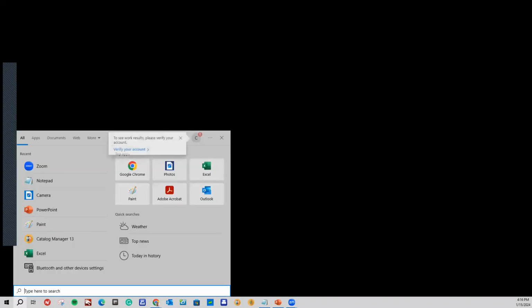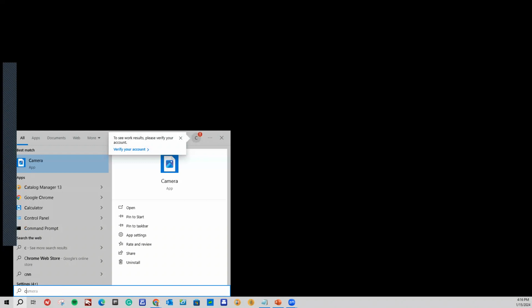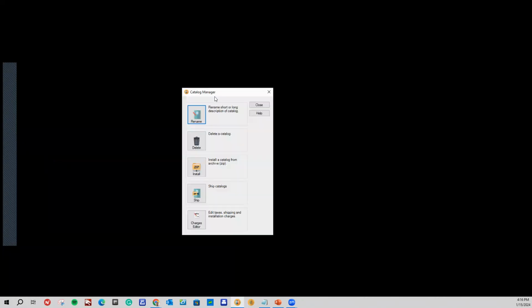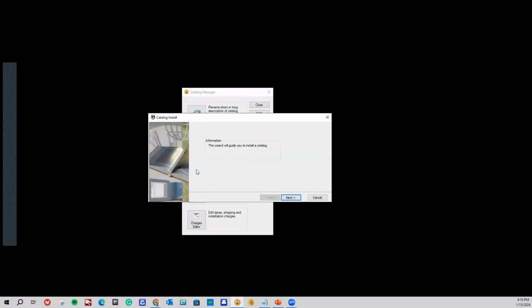On my magnifying glass, I'm going to search at the very bottom. If you don't know where the Catalog Manager is, I can type in catalog. And I have Catalog Manager 13 as I'm currently using version 13 of 2020 designs. Catalog Manager opens and a new dialog box appears. The third button is called Install Catalog from Archive. I'm going to left click and a new dialog box appears and it says Catalog Install. This is a wizard and we just follow through the steps.